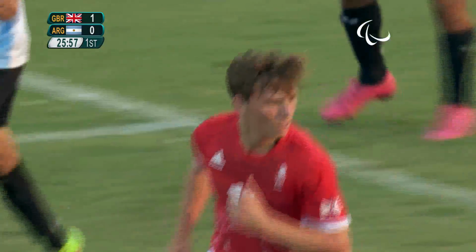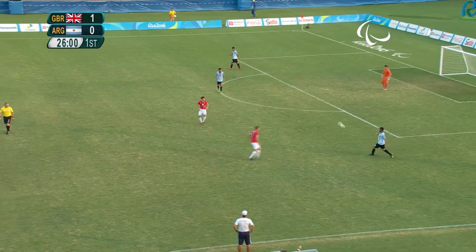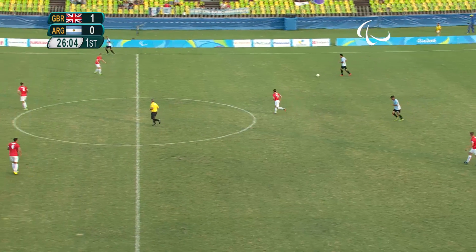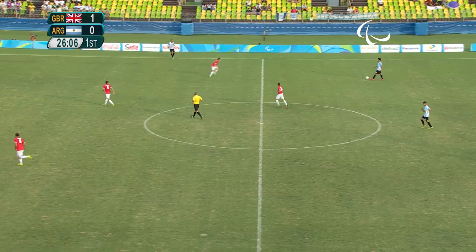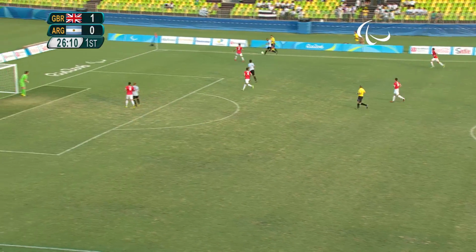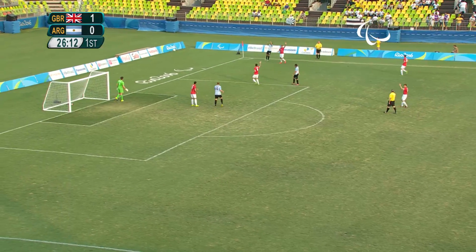Well, only the goals are missing at the moment from the British performance. Argentina are distinctly second best. Molina LOPEZ. That's a goal kick.